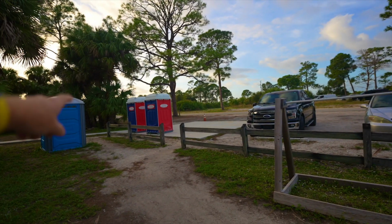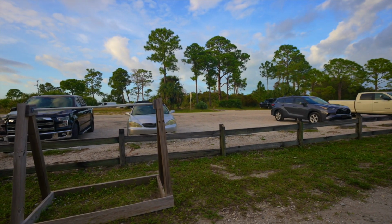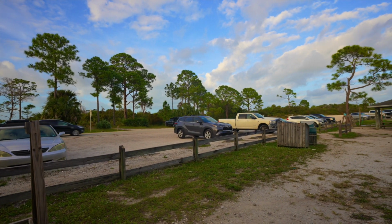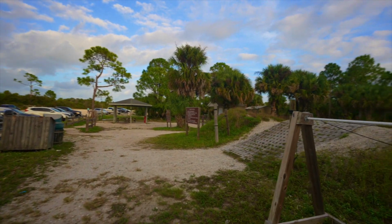Oh, they have restrooms too, by the way, a little potty right at the entrance of the bike park. I do not know what these are. I'm assuming it's so you can hang your bike up. The front wheel would go on it, because I guess this place probably gets really busy and they need a spot to put your bikes.